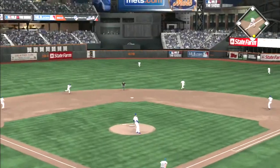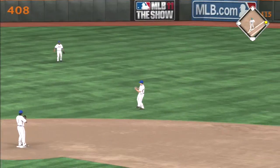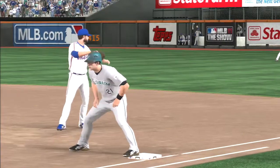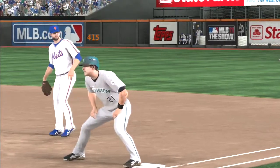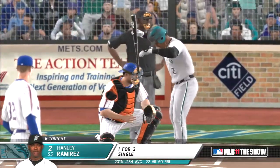Well, he took something off there, but he wasn't fooled at the plate as he shoots this back into center field for a base hit. Well, and you can't ask for much more than that. They turn to the bench here, and he comes through with a knock. That is nice work. Hanley Ramirez will dig in, 1 for 2 thus far.